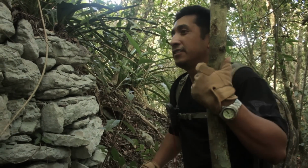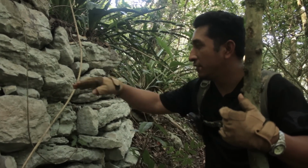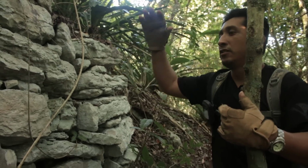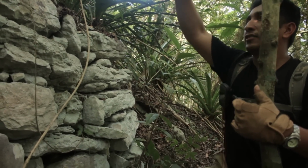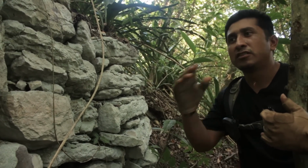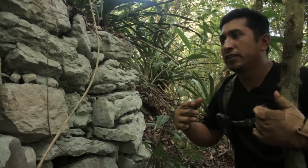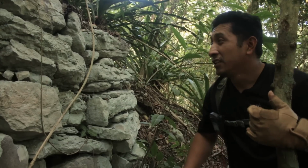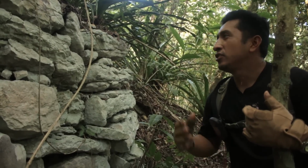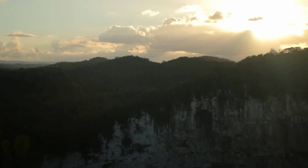Wow, look at this. This is nice work from the ancient Maya. You can see the nice cut blocks and how they put smaller rocks to keep them in place. This is part of a major structure. This wall here, we have a plaza at the top and a structure going to the north, and another structure going to the west. The Chiquibul is dotted with all of these Maya sites. There are also lots of caves and sinkholes, which they also used for ritual and ceremonial activities. And it's amazing to go across this forest and find stuff like this. It shows you all the work and effort the people put into moving to this jungle.